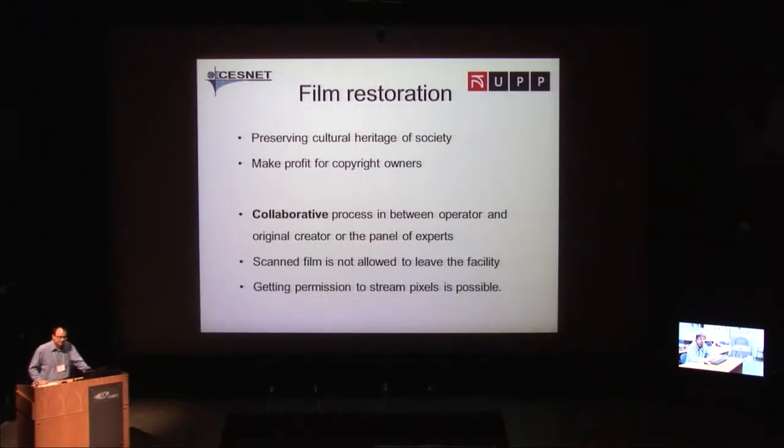The first is that the scanned film is typically not allowed to leave the facility, as this is a typical rule for the studios, just because pirates are everywhere. In most cases, it is still possible to stream pixels, not the film itself, but the image. So it is possible to work in a distant locality.